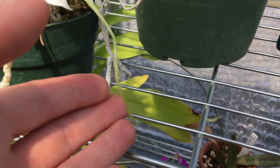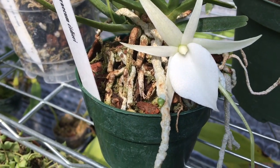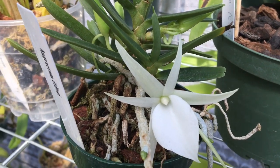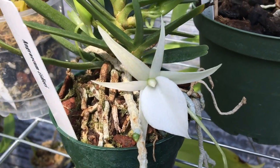So either way, it seems like it really liked it, and it has a beautiful flower with a really long spur for the flower, but it's just really beautiful. I haven't been out here at nighttime. Hopefully tonight I'll be able to come out and see how nicely fragranced it is. But there it is. I hope you like that.